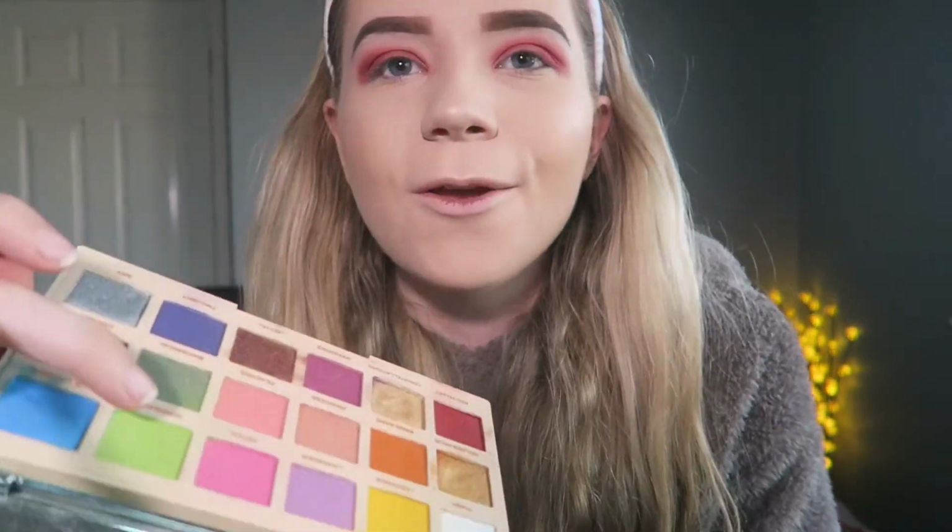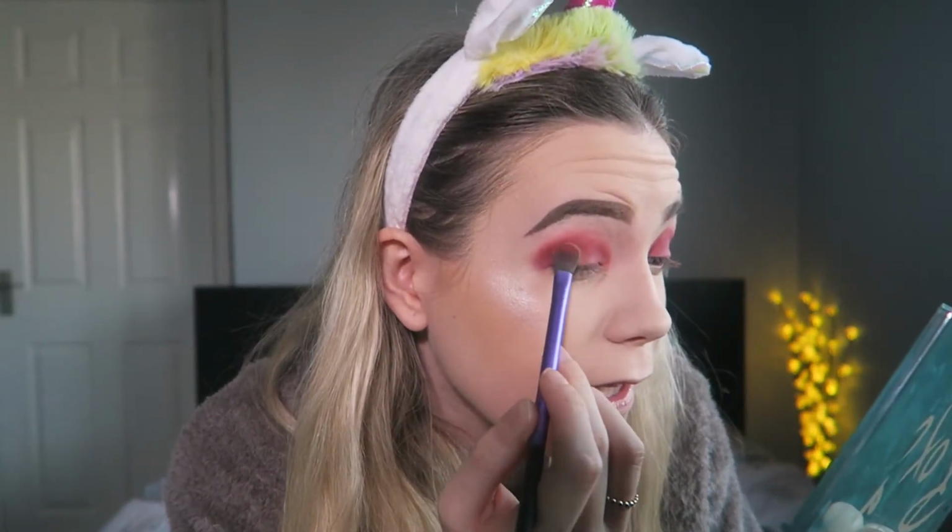So now the red is on, I'm actually going to go in with a bit of green. So I'm going to go in with Dinosaur. Wow, I do not know what this is going to look like. I'm going to look like a nice Christmas tree. I'm thinking, yeah, that's going on quite well.